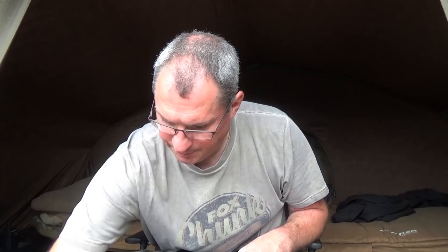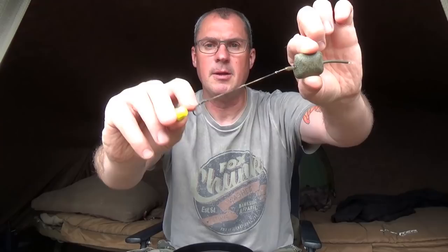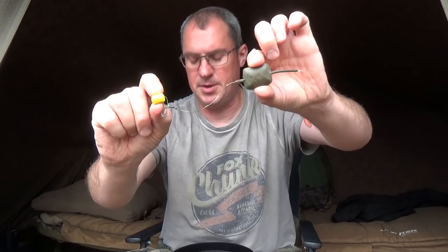Because I only had three rigs made up, I'm just making up some more, guys. So that's one. Like I said, it's just simple tactics. Inline lead, Gemini stem, 3 inches of supple braid, size 6 wide gape hook, micro barbed as per fishery rules. And then a yellow dumbbell wafter, which is the seafood. And then as we've just seen, all that goes into a solid PVA bag.